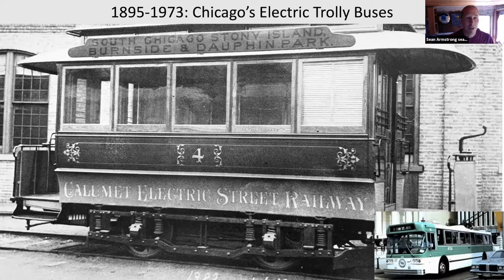In Chicago, right away, 1895, you get your first electric trolley. And then in 1973, that's your last electric trolley, that bus, quote unquote, down there, that's a trolley with electrical lines on it.